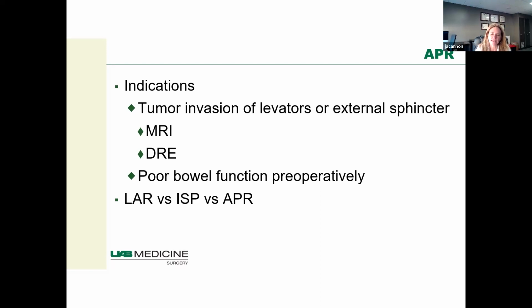But if you can't get good enough margins so that you're able to staple distal to the tumor, then we do an intersphincteric proctectomy, meaning we dissect the internal sphincter away from the external sphincter, and then that's generally a pull through with a hand-sewn coloanal anastomosis. And again, if either of those are not possible due to tumor location or invasion, then we would do an abdominal perineal resection.